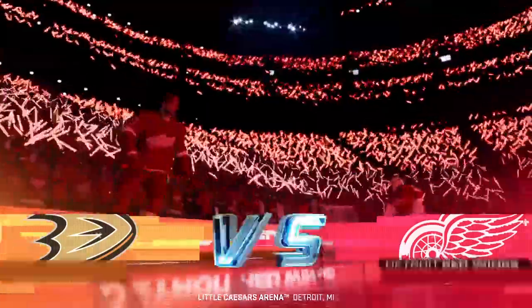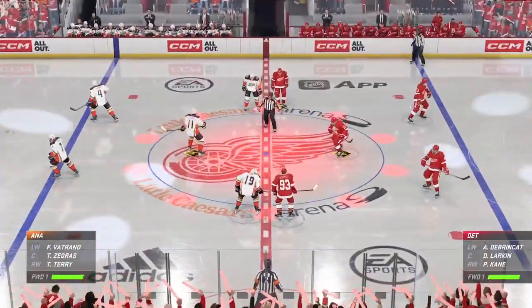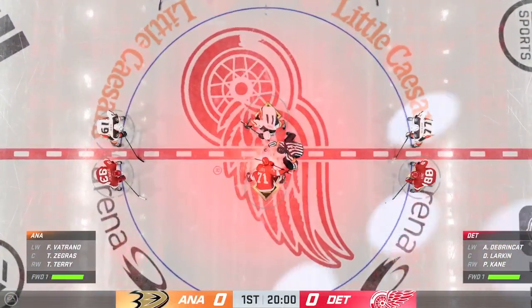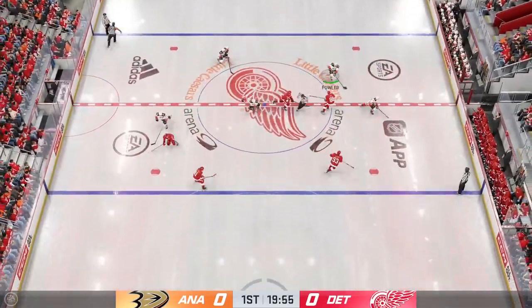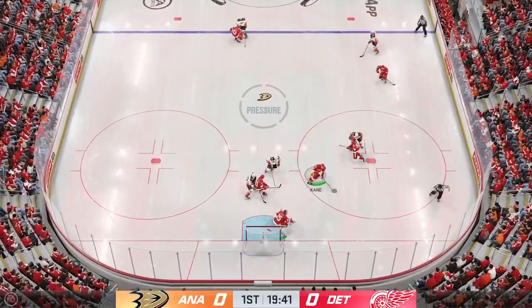To game number three of what has already been a great series. Just moments away from puck drop, both teams seem ready to go. Don't you just love playoff hockey? Listen to this place. Let's get after it.